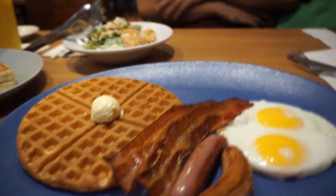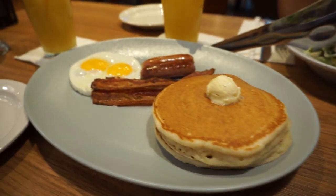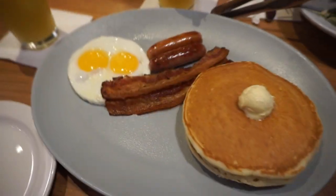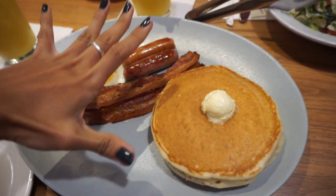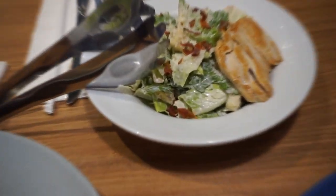This is their waffle slam. So they have the waffles, the bacon, the sausage, and the egg. Because this is their original slam. So original pancake slam. So they have the pancake. Sobrang laki, guys. Ayan yung kamay ko. Yeah. Ayan siya kalaki. And the Caesar salad. So sobrang nagkikrave ako sa salad.